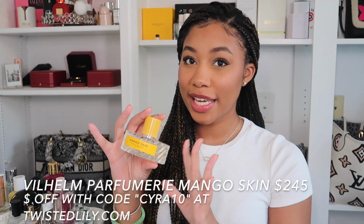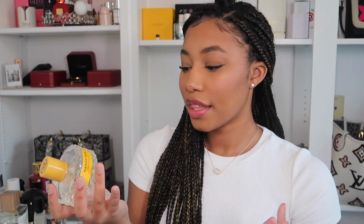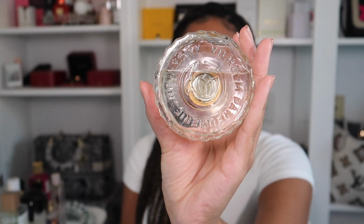And next is another one of my favorite trays. First, I'm going to talk about my favorite of the favorites. Mango Skin from Wilhelm. There's the box right there. I love keeping pretty packaging. This is the 3.4 ounce, and as you can tell, I love this fragrance. This was the song of the summer for 2021. I wore this all the time.